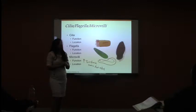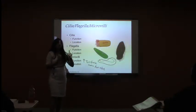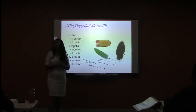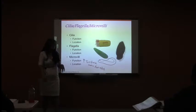Yes. So do microvilli move at all, or is that only cilia? No, they don't move. Cilia move, microvilli don't move. They just stay, and there's just area for absorption to occur. Okay, it's like more counter space.